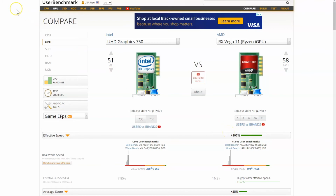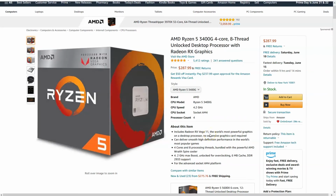Also, it should be pointed out here that unfortunately, due to the shortage of chips all over, the prices for CPUs are sky high. So the actual release price is not the same as the listed price of the CPU. The actual release price or the MSRP of this particular CPU, for instance, is $150. At the time of making this video, the listed price is almost double the release price. So the market situation at the moment isn't too great, but anyhow, I digress.